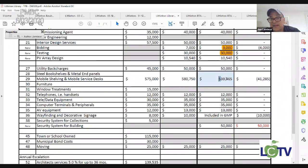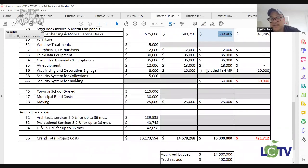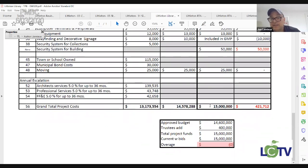We're targeting a more economical buyout of FF&E by about $40,000. We were able to take the signage money of 10 grand and confirm that that had been carried in the GMP up above. And all in, we're looking at a $15 million budget. Okay, so great, $15 million budget, but we had only previously approved 14.6. So herein lies the hoops we've been jumping through the last couple of weeks.